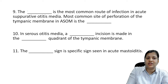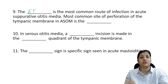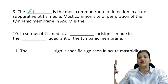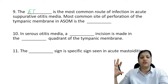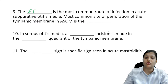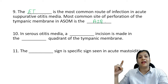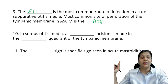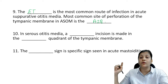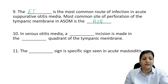So the eustachian tube is the most common source of infection for ASOM, CSOM, whatever it is, and the most common site of tympanic membrane perforation in ASOM is the anteroinferior quadrant. Okay, Shubham, it's not blood, it is through the eustachian tube. And the most common site of perforation is the anteroinferior quadrant.